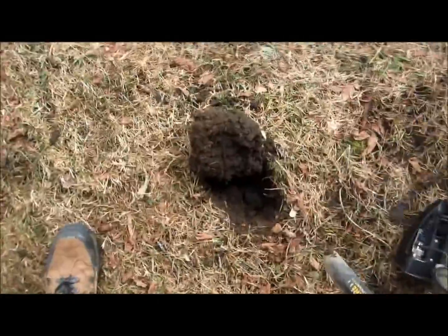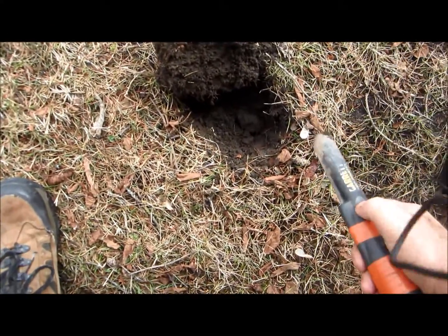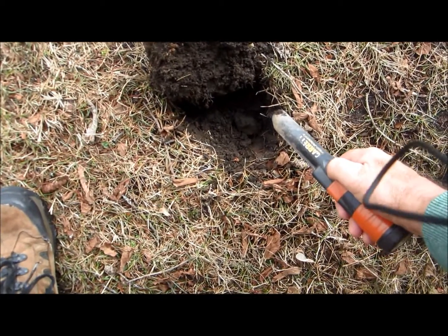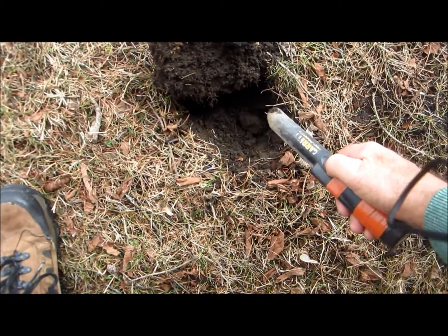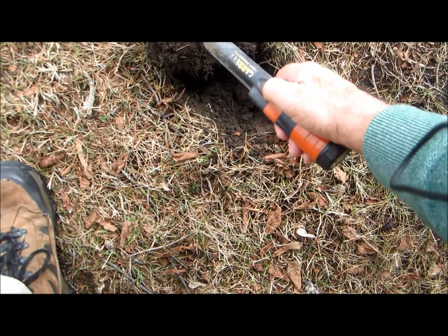So I've got a target here, and it rang up on a steady 80, somewhere 80, 81, which is pretty good. Haven't dug it out. Hoping that the first dig of the season isn't trash, so let's see what we've got.